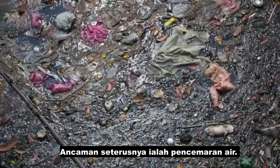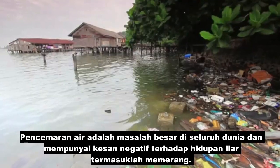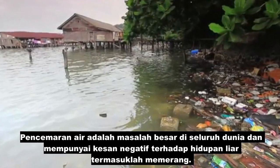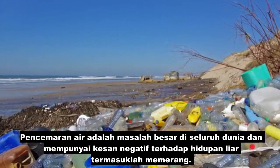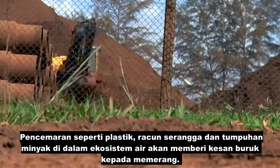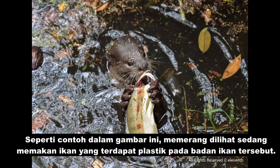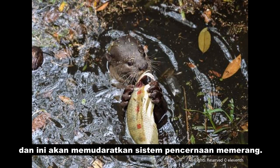The next threat is water pollution. Water pollution has been reported to negatively affect many wildlife, including otters. Contaminants such as plastic, pesticide, and oil spills in the water ecosystem will harm the otters. For example, in this picture, otters are seen eating the fish with plastic attached to it, which is harmful to their digestive system.